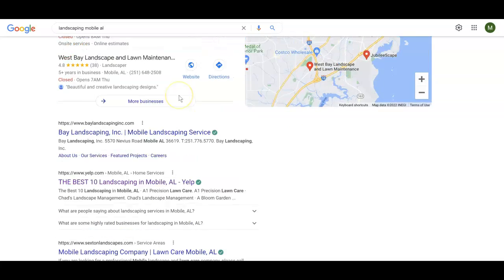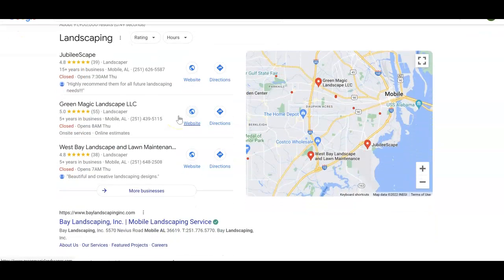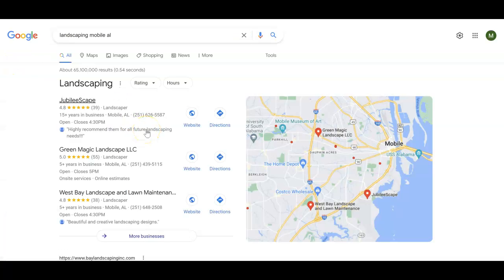Now, where you're leaving money on the table. This is important. If I was to search landscaping in Mobile, Alabama, and I'm a potential customer, I'm going to see you in one of three places, either in the Google Ads, the Google Maps, or the organic section. Most customers are never going to make it past the first page and are never going to click this More Businesses button. So being ranked in the top 3 in this Maps section is super important. That's where all those things I told you about optimizing your business profile are important. So I didn't even do that.